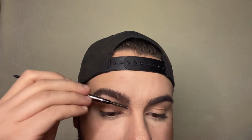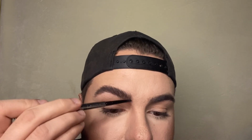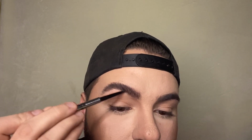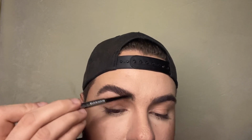I definitely have to do this from a really odd angle, so bear with me here. Like I said, brush everything up, and then you're gonna start in the beginning. You're just gonna do upward motions, kind of mimicking the way your hair goes. Or if it grows over, then you're cursed like I am on the right side, because it's just not for me. It's fine. And then just create some hairs.